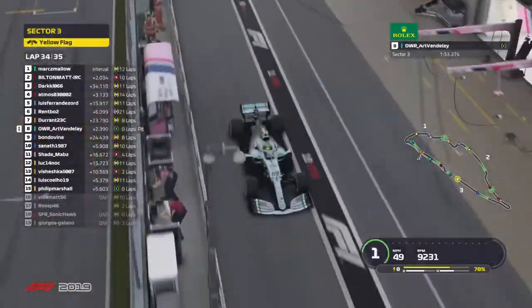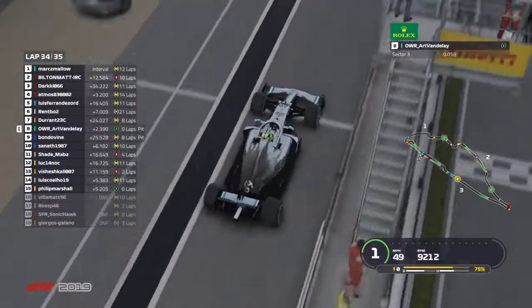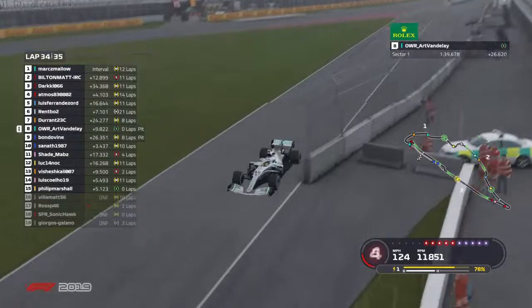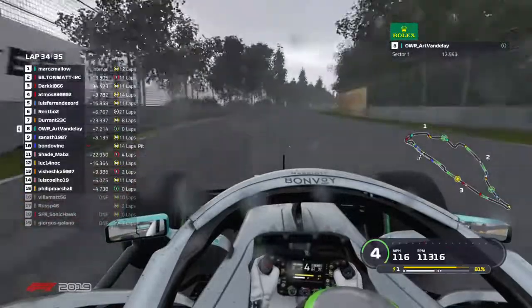And OWR also goes on to the Inters. Not the only driver on the Inters. However, is it really worth dropping these positions just for the different tyre compound? Maybe to serve a penalty or two, but is it really going to be worth it? Are you really going to gain around 20 seconds of time in just 2 laps?